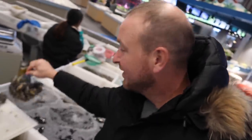Zero patience for these types of crabs. The meat is so small. I can never justify taking the meat out of that little animal to eat it. The Chinese love to suck the meat out of the little arms.